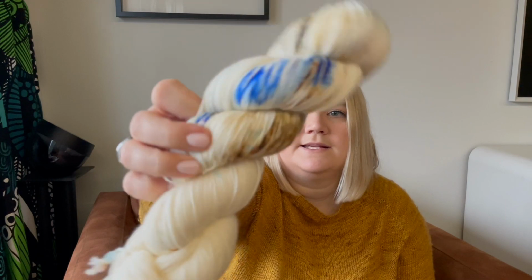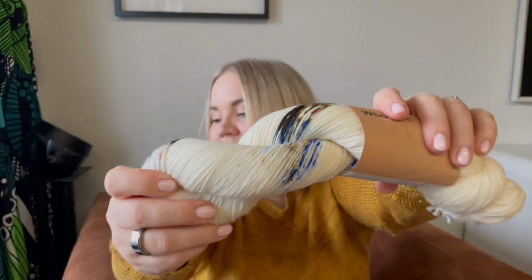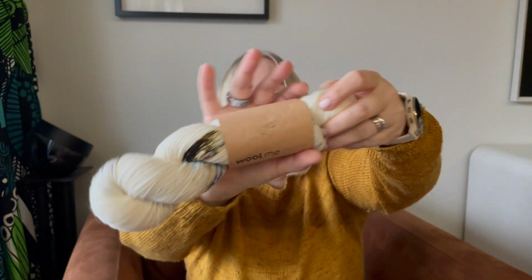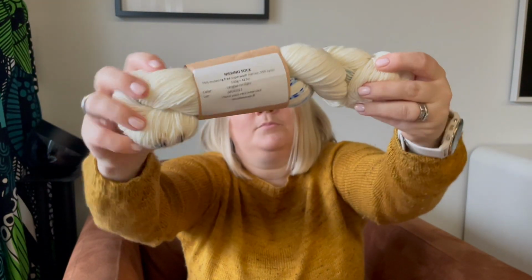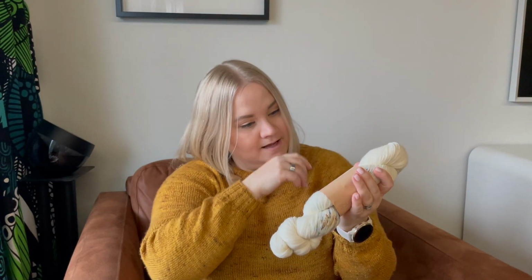So this is a very fun speckly yarn. It creates these beautiful speckles. They are all a little bit different. There's just a little bit more dark in this one, and the blue is very vibrant, a cobalt blue.